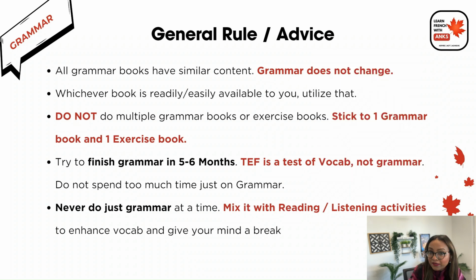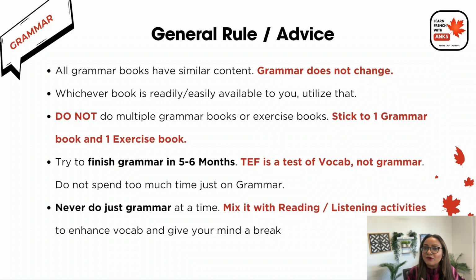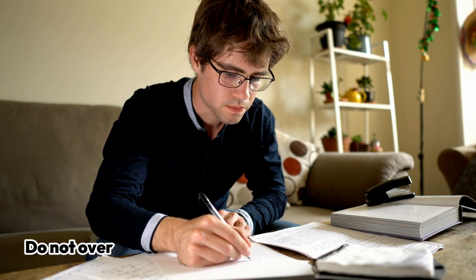It is easily available, readily available, maybe in PDF format or maybe the handbook format. I go by the handbook sometimes, and that is honestly enough. And you can finish that book in about, let's say, 5 to 6 months. Because the TEF is about the vocabulary, not exactly the grammar. Grammar is the backbone of the language, but this is not a test of grammar that is going to come in the exam. So that is why I do not over-focus on grammar.